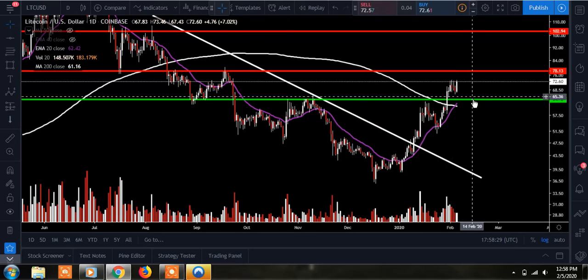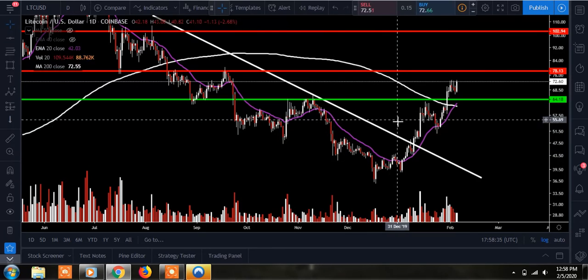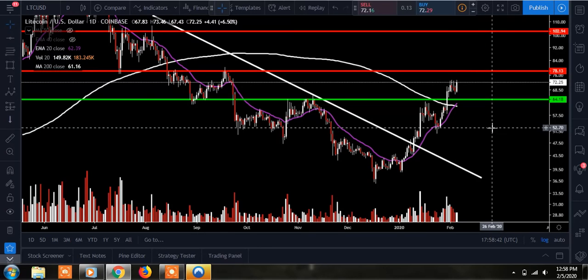And if we don't get that, I would look for some type of support around $64.18. But we're looking pretty decent here. We had that rounded bottom or almost that cup and handle formation. And typically once you break out of there, you can run 30%. And that would take us up to some of these key resistance levels that we're looking at now.